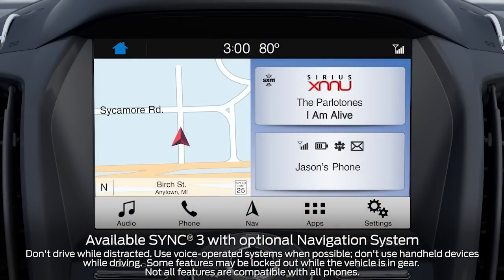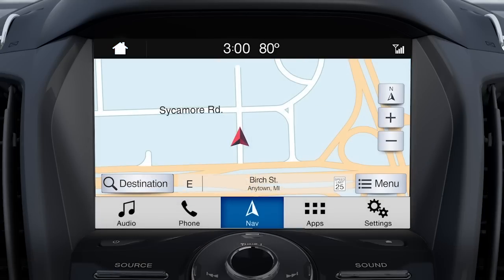Did you know that you can control the available Sync 3 navigation system using your voice? As a matter of fact, the available Sync 3 system has some enhanced voice commands to help drivers operate the navigation system without having to take your eyes off the road or your hands off the wheel. Let me tell you about it.